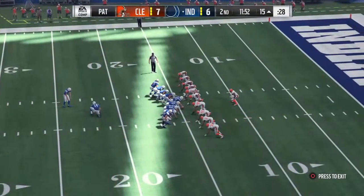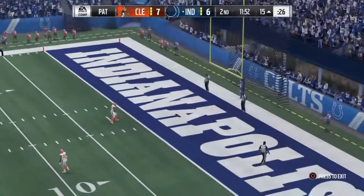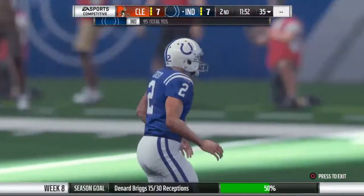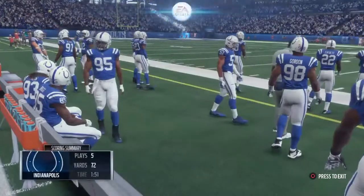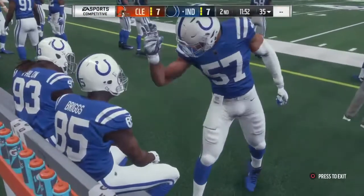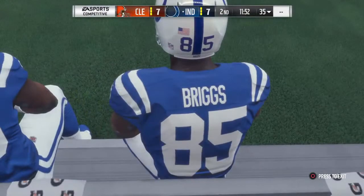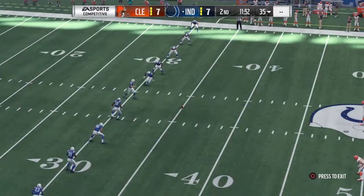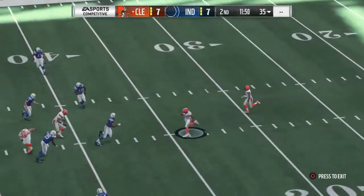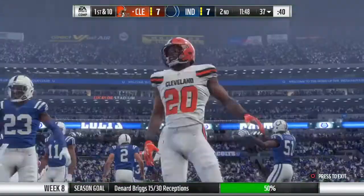On is Mason Crosby for the point after. It's good, and we're all tied at 7 apiece. So that drive spanned 5 plays, and the result for the Colts is a touchdown. So a tie ball game here as the kick's away. It's a short kick taken out beyond the 20, and they're going to wind up with pretty good starting field position as they get it up past the 35.